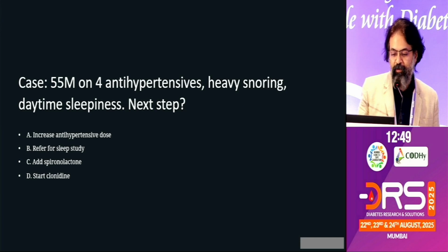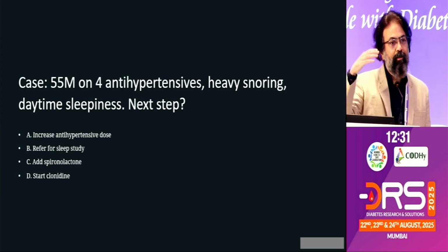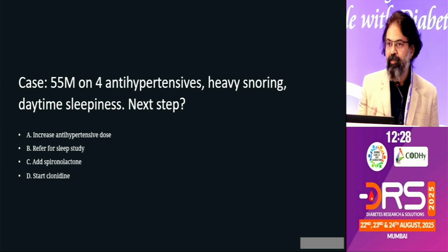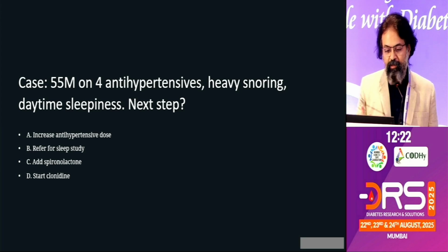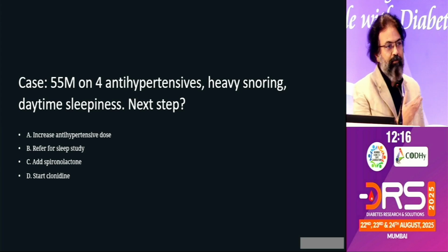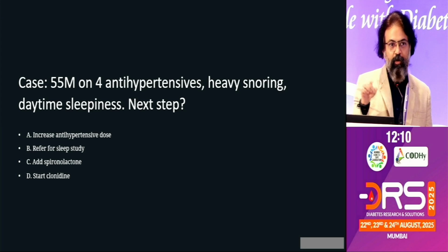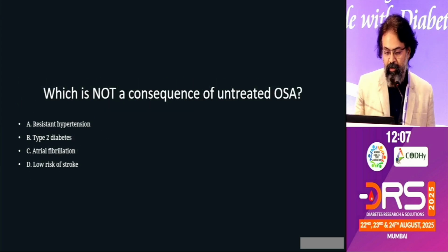A practical question: a 55-year-old male, hypertensive, heavy snoring, daytime sleepiness. What is the next step? Sleep study, increase antihypertensive dose, add spironolactone? Correct. So we are in a sleep session, so obviously sleep study. Before continuously escalating the medication, it is very important to diagnose, and we have seen that 50 to 80% will have obstructive sleep apnea in various studies. So it is important that we diagnose and refer these patients. Patients are pretty reluctant. They say we don't snore, I am sleeping well. All those questions are there in their mind, and sometimes they will not realize that once they diagnose and treat, the BP starts becoming normal significantly.